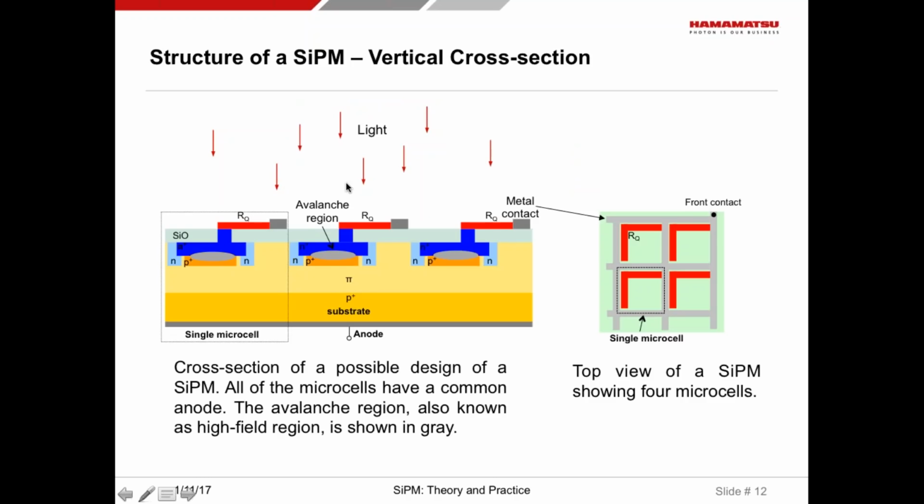Let's now look at the vertical cross-section of a single microcell. As stated before, on the surface we have a quenching resistor, which is connected through silicon oxide, through insulator layer to NP or PN structure below, which is the structure for avalanche photodiode. The actual structure depicted in the slide is known as N on P. So N-type semiconductor silicon on top of P-type substrate. The other version is also possible, which we'll refer to as P on N.